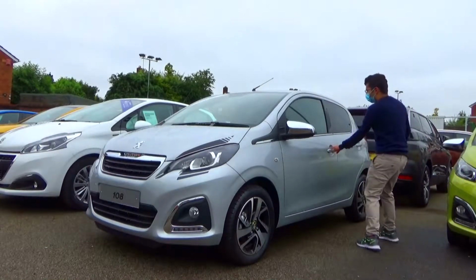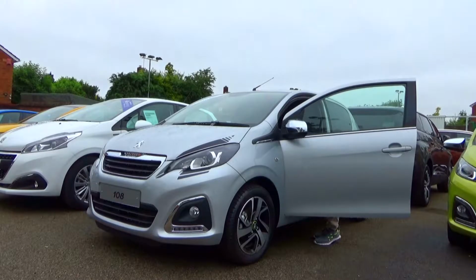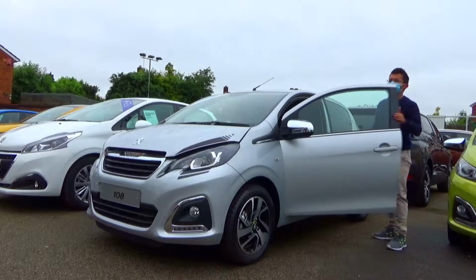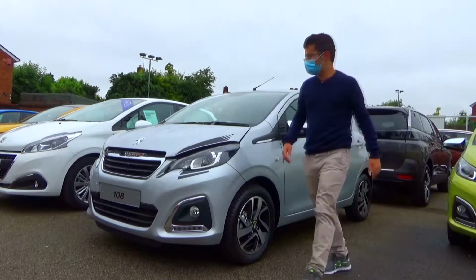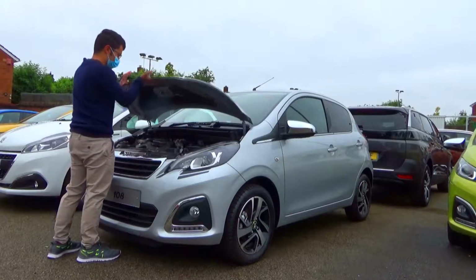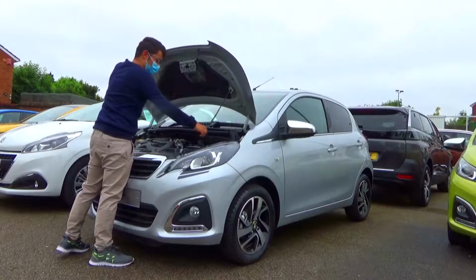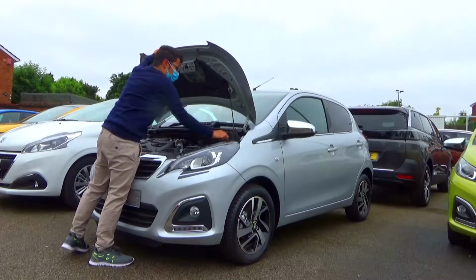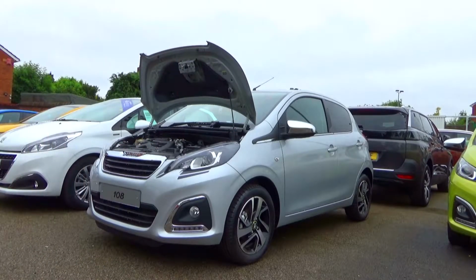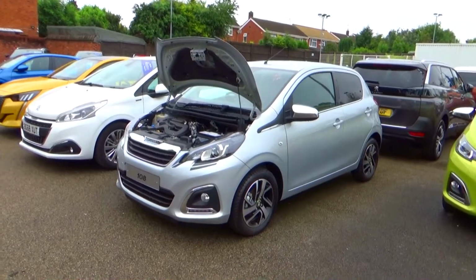For engines, the 108 is only available with a 1-litre petrol engine. In the past, the 108 used to be available with a 1.2-litre PureTech petrol engine, but that was discontinued in 2018. Under the bonnet is a 1-litre inline-3, 12-valve, dual-overhead cam, naturally aspirated petrol engine with VVT-i, short for variable valve timing with intelligence, and multi-point fuel injection.